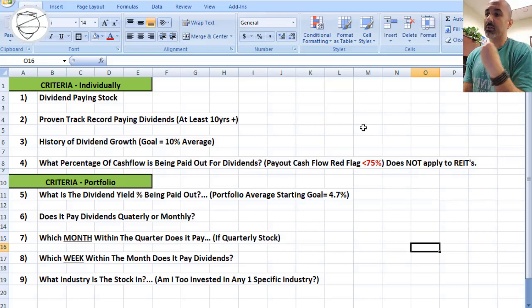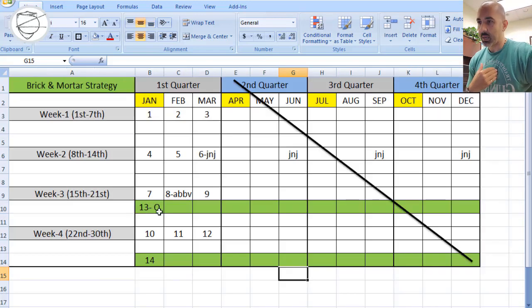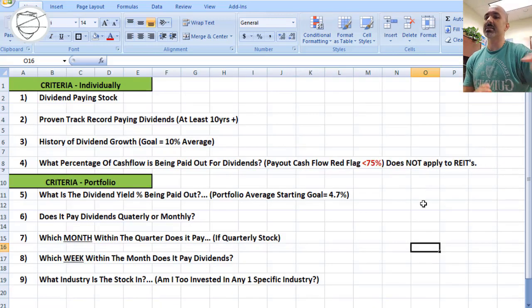So if you're investing in a stock that happens to be investing in real estate, which I do, one of the stocks inside my portfolio is one of my Mortar stocks, stock symbol O, Realty Income, which happens to be a REIT, R-E-I-T. I hope I'm saying that right. The way those types of trusts are set up, they have to pay out the majority of their profits. So of course, most of them that invest in real estate are going to be above 75%. That's why that criteria does not apply to companies that happen to be investing in real estate, which are also known as REITs, right?